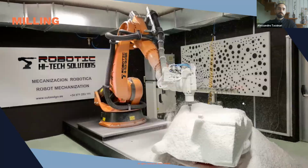So here I have just some pictures and examples. So we can see robots that are used for milling. This is probably the most traditional activity in which industrial robots are used. So basically, you can mill different kinds of materials from plastics to stone, and you can fabricate geometries which are quite complex, and of course geometries which can be assembled on site.